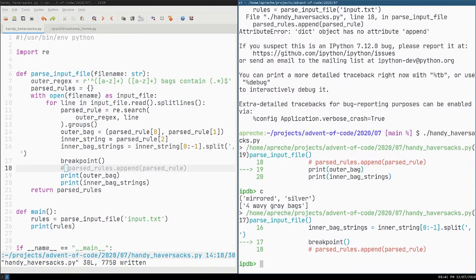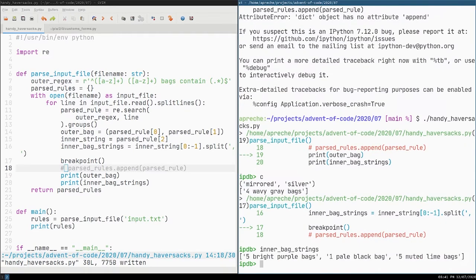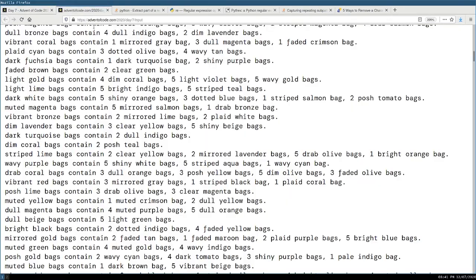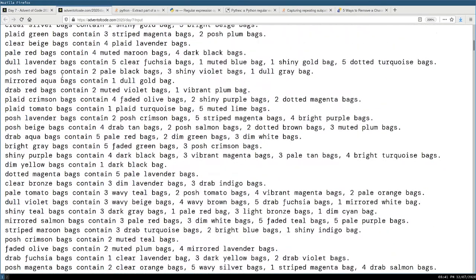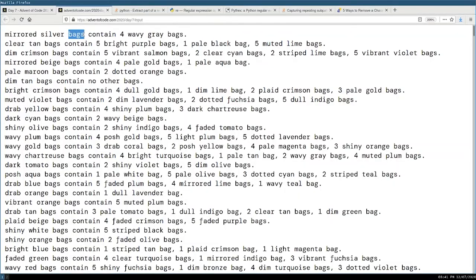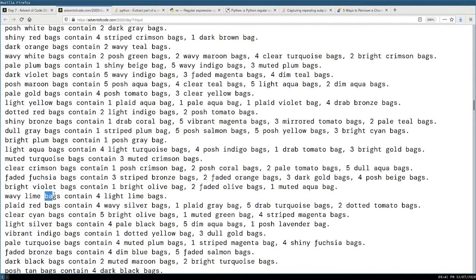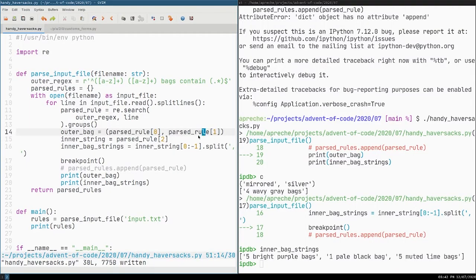Continue. Inner bag strings. Yep. 5 bright purple, 1 pale black, 4 muted lime bags. Okay, so then, oh, is bag and bags being mixed up, plural and non-plural? Let's check our input. Okay, so it's always bags on the first one. But on the second one, it could be one bag if it's a one.